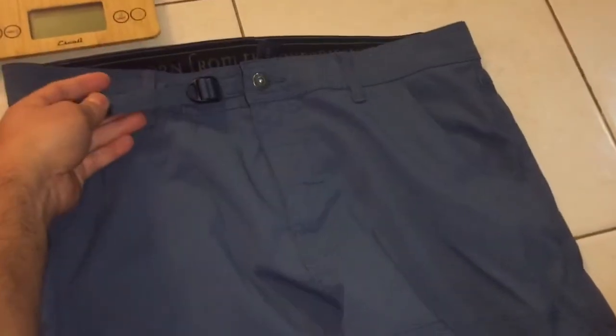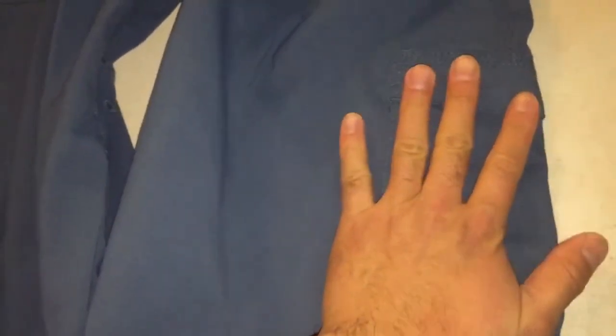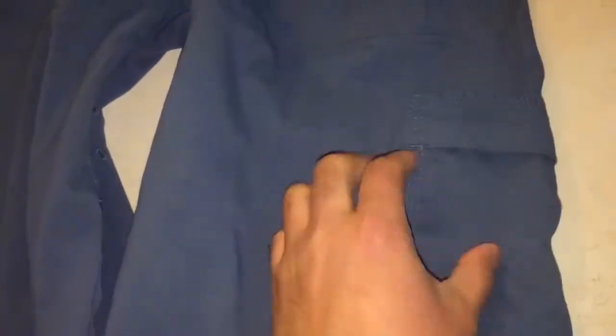Now this is the Prana Zion pant. Same cinch belt system, and it's made of their Zion fabric. You can look that up. It's nice, stretchy, and I think it's a 4-way mechanical stretch. And then you've got some vents here on the gusseted crotch area, and both pants have this gusseted crotch area for greater range of motion. The Prana Zion pants, which are the non-convertible ones, only has one of those pockets, so it doesn't have cargo pockets on both sides, unlike the convertible one.